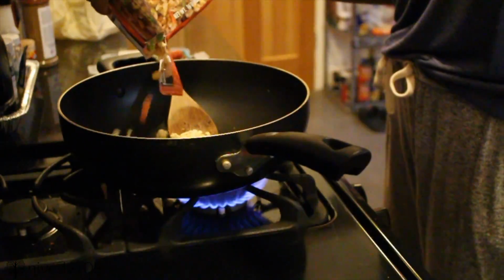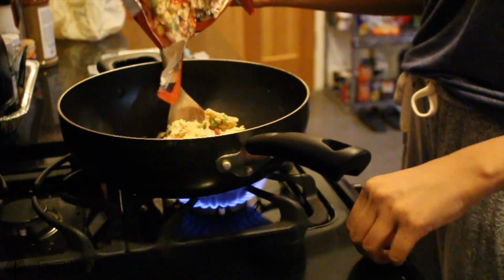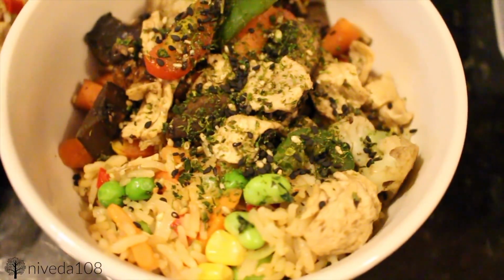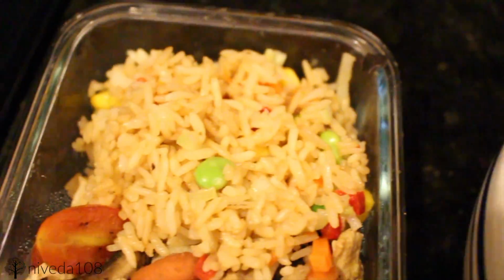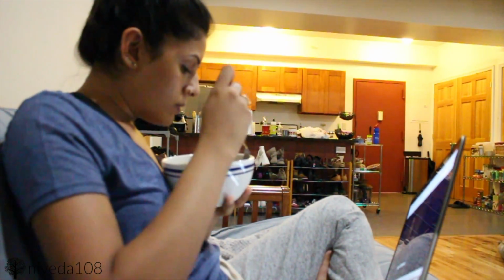In the same pot, I'm gonna be cooking my fried rice. This is frozen from Trader Joe's, which is why this meal is so simple. And this literally you just cook until it's ready in some oil or water. So that is essentially my dinner. I added some seaweed flakes and sesame seeds on top, and it made enough for some leftovers also. So I just ate that while watching some TV.